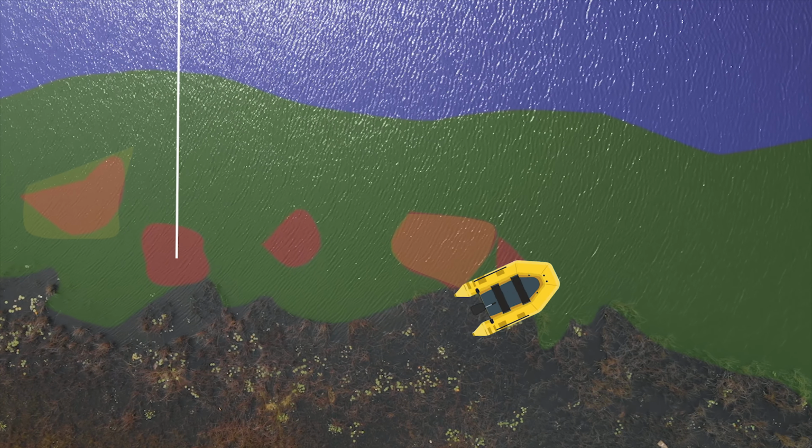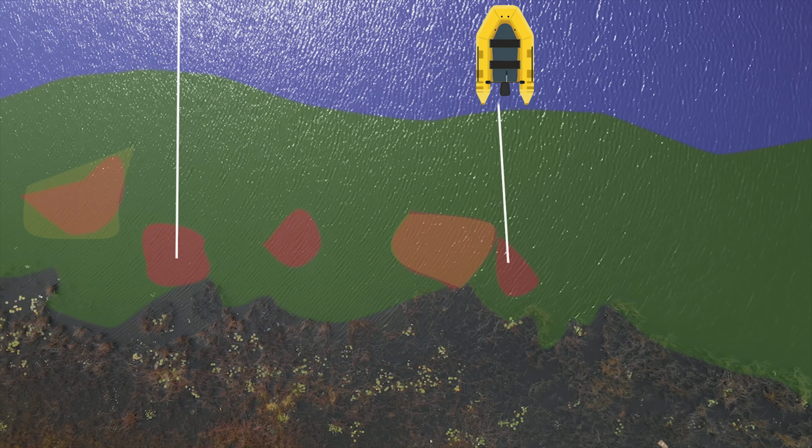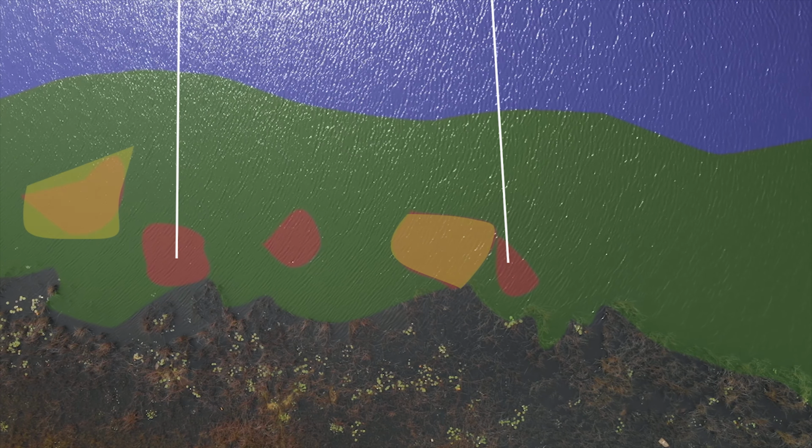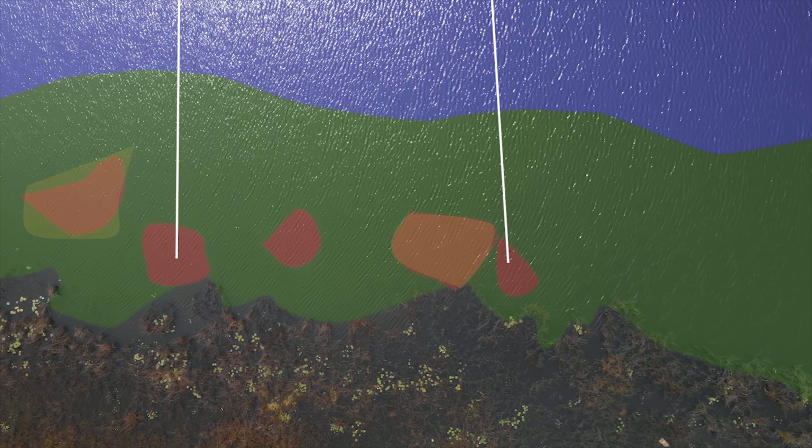Now this mistake is very easy to make because of how water messes with our minds and distance, but there's a very easy solution to this. All you got to do is drop off your bait and your rig at the same time.